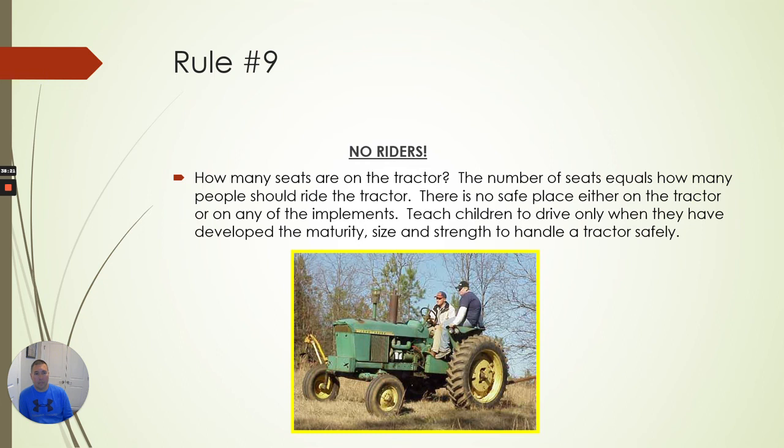There's only one seat on the tractor, and like it says, the number of seats equals how many people should ride on the tractor. Just be mindful. It's fun to take your kid out on a tractor and jump around and do those types of things. Just be aware of the safety measures.